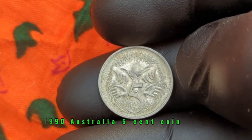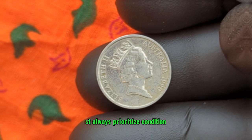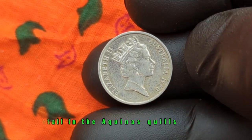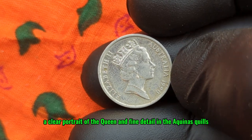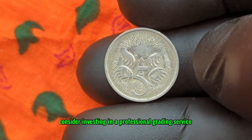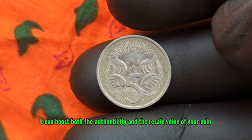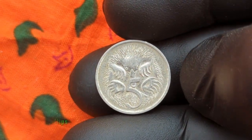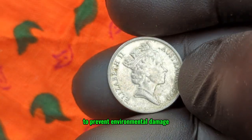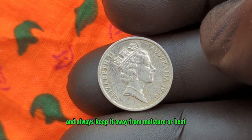few key tips regarding the 1990 Australia 5-cent coin. First, always prioritize condition. Look for coins with sharp edges, a clear portrait of the Queen, and fine detail in the echidna's quills. If you're not sure about the grade, consider investing in a professional grading service. It can boost both the authenticity and the resale value of your coin. Store your coin properly in airtight capsules or coin flips to prevent environmental damage. Avoid touching it with your bare fingers, and always keep it away from moisture or heat.